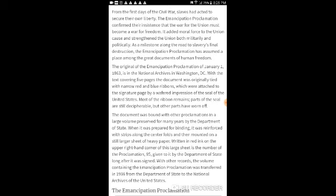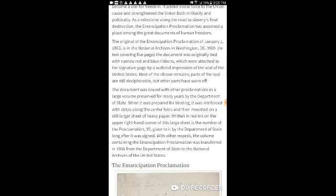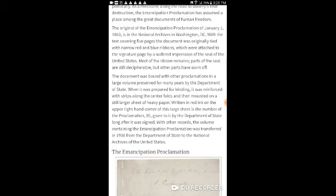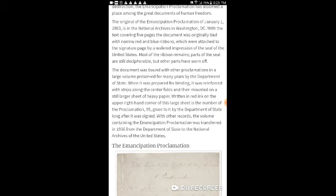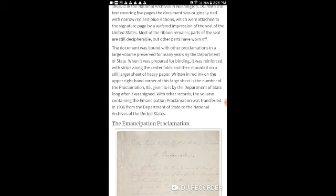From the first days of the Civil War, slaves had acted to secure their own liberty. The Emancipation Proclamation confirmed their insistence that the war for the Union must become a war for freedom. It added moral force to the Union cause and strengthened the Union militarily and politically. As a milestone along the road to slavery's final destruction, the Emancipation Proclamation has assumed a place among the great documents of human freedom. The original Emancipation Proclamation of January 1st, 1863 is in the National Archives in Washington, D.C., with the text covering 5 pages.